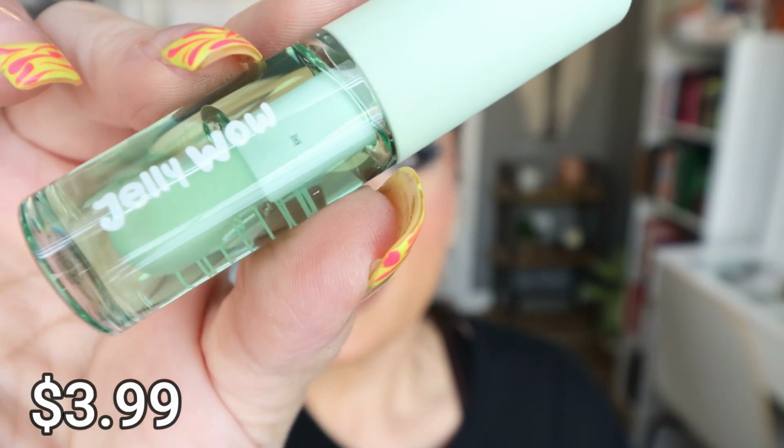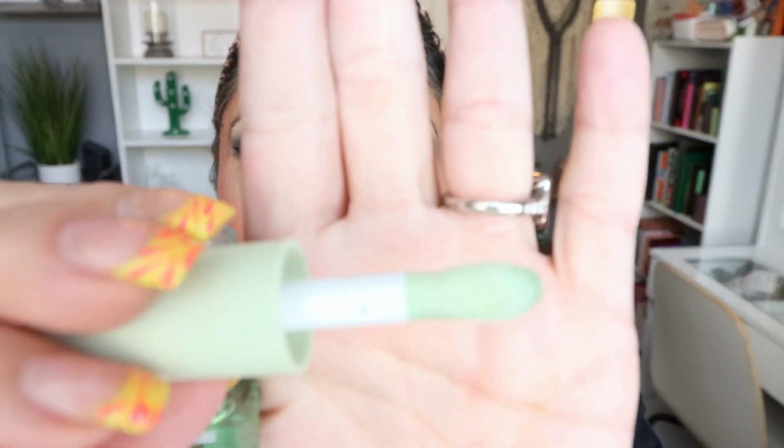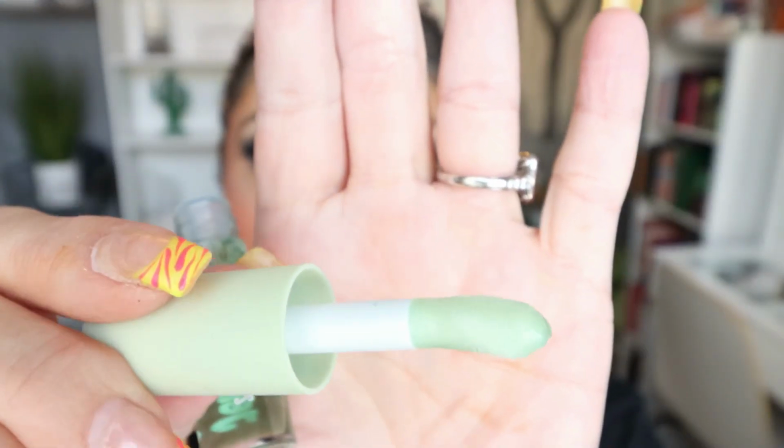The products feel really, really nice on the skin. Didn't dry down like a liquid lipstick. Feels more like a creamy bullet lip. I love lip oil, so I grabbed the Jelly Wow lip oil in the scent Green Apple. Here's what the lip oil looks like, and I don't know if you can see how huge that doe foot is. Ooh, I love a big doe foot for a lip oil. Perfection when it comes to a lip oil doe foot.